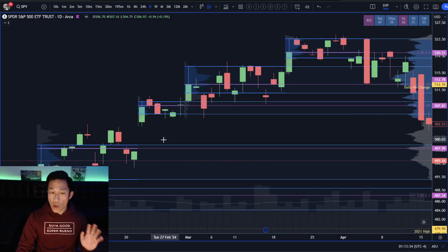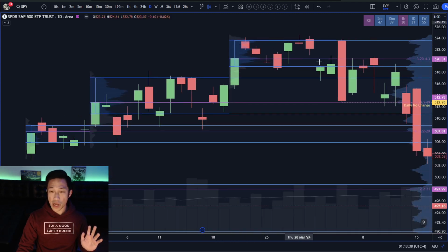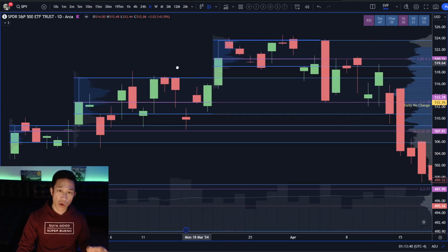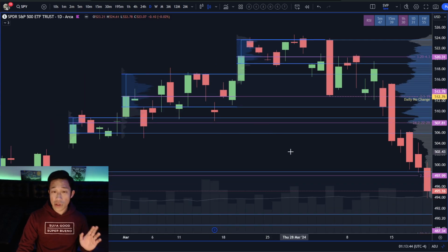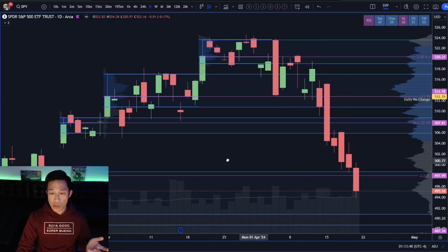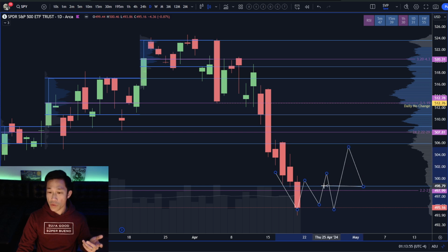When you have an area of supply and you break down from it, that's always step one. Step two is to trade through an area of demand. So now we should be looking out for the opposite of this for buyers. What the buyers have to get done is create an area, break out over it, hold the back test of it, and then trade through the local area of supply, which is here. So the buyers have a lot of work to do right now.